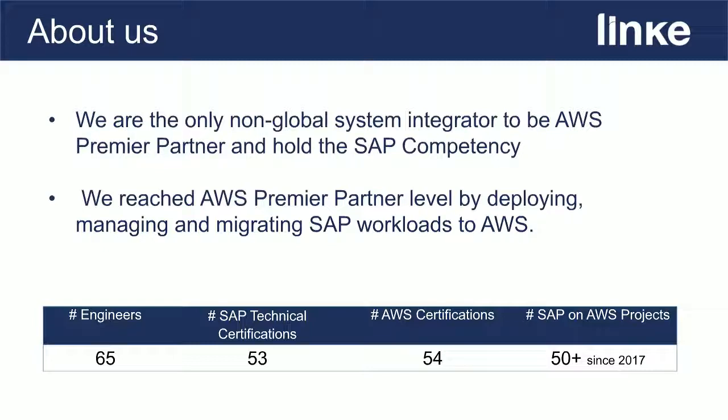In our company today, we have around 65 engineers, and between all of them, we hold over 100 SAP and AWS technical certifications. What we are proud of at Linke is that most of our engineers hold both SAP and AWS knowledge, and we don't have separate teams dealing with each technology stack. Since 2017, we've worked on more than 50 projects related to SAP on AWS, whether they are new deployments or migrations, and this number keeps on growing every day.